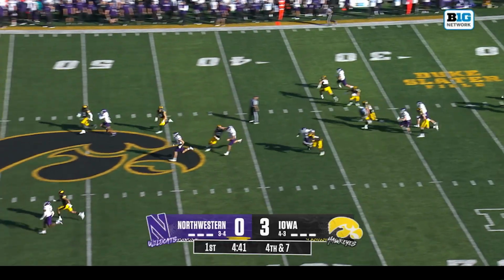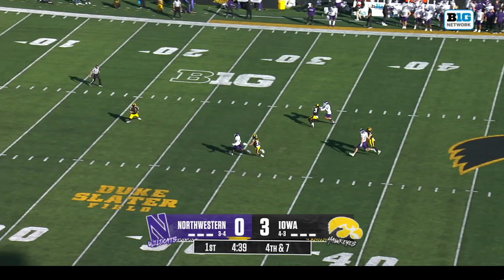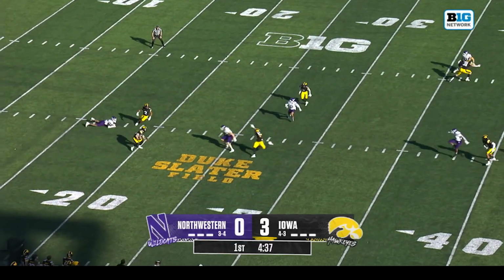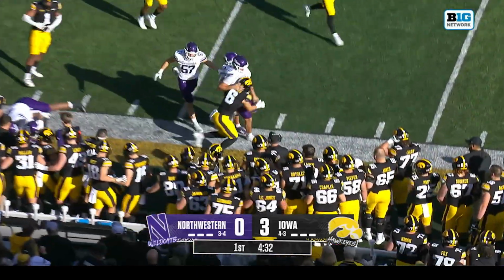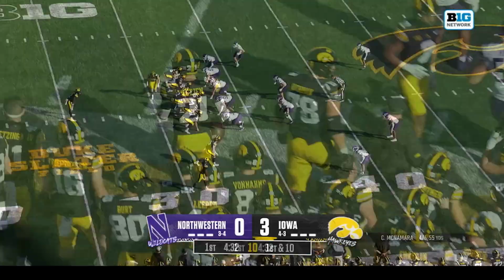Akers doing what he typically does, punting the football. The dangerous Caden Weegan on the return. He scoots out of bounds across the 30-yard line.